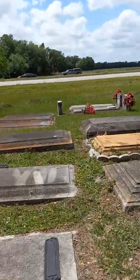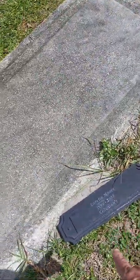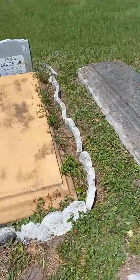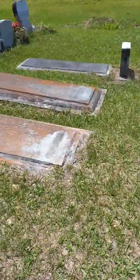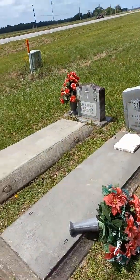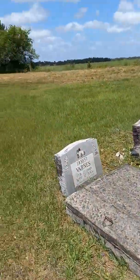I love this. See, there's the plastic nameplate. I don't know if it's for that one or not. But you see how they built that little fence around there. I love that. Remember, there was one in the forest and someone planted a garden on top of it. But these are lovely. 2006 and 2015.